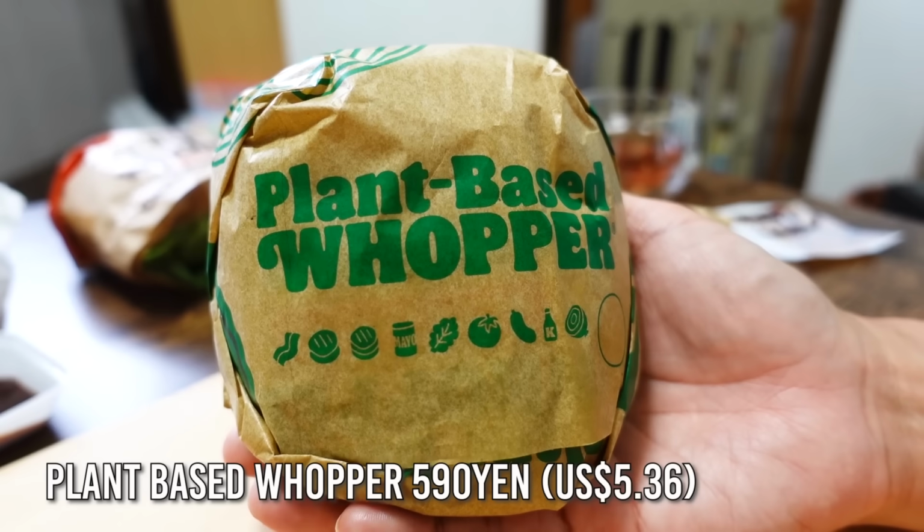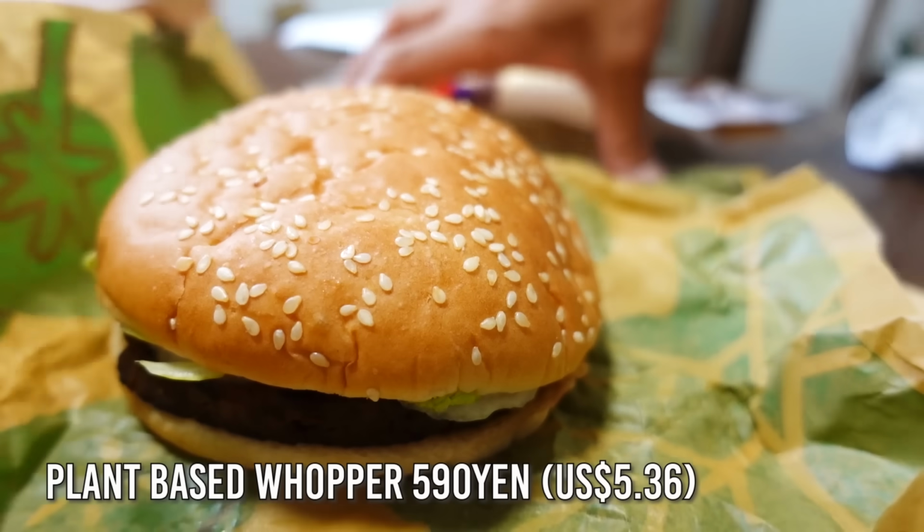The ugly cheeseburger was good. Yeah. It's pretty good. Yeah. It's complete. Yeah, I have a feeling that the one that they didn't have at the store, the ugly shrimp burger, would taste good. So the last one is plant-based Whopper.